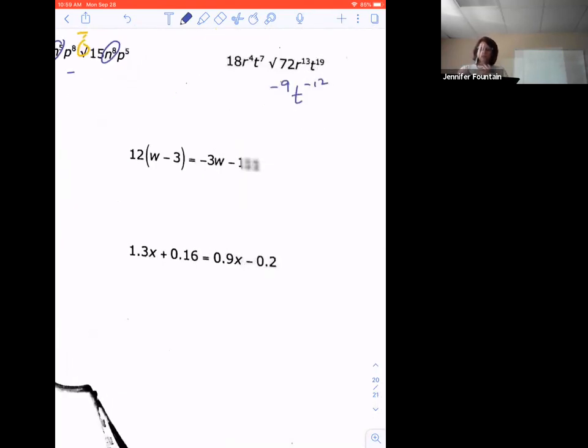All right, the next one, 12 times w minus 3. 12w minus 36 equals negative 3w minus 111. What does w equal? Negative 5. W equals negative 5. Questions on either of those?